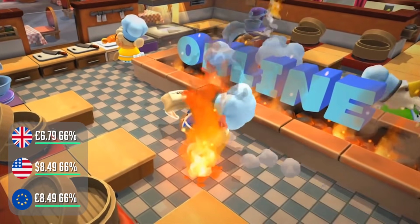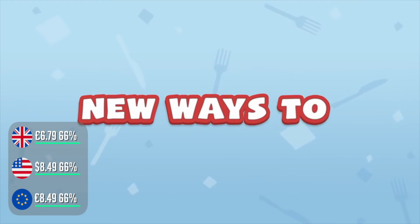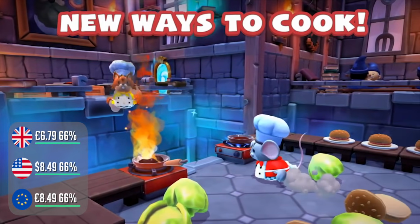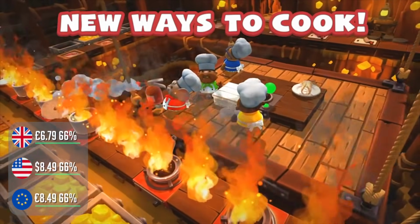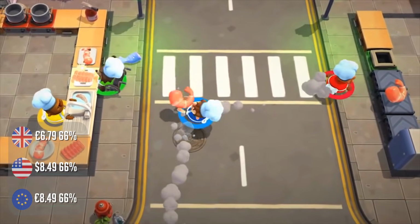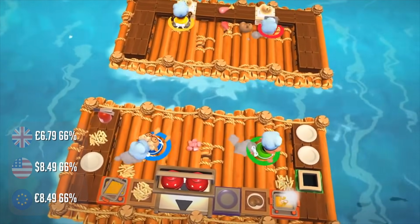The goal is to serve up dishes by collaborating. One of you chops whilst the other prepares the food and serves. It's simple at first, but it does get complex very quickly, leading to some genuinely tense and hilarious moments. You can play locally with up to 4 players, as well as online, and with 66% off, I really do strongly recommend this one.